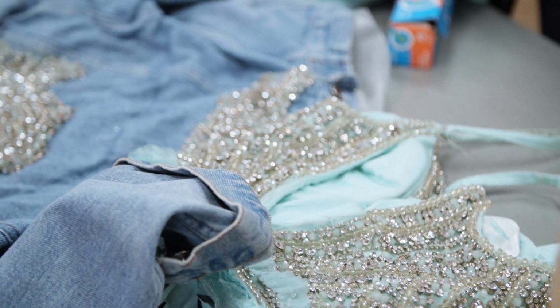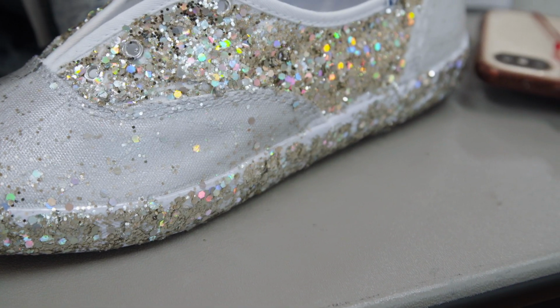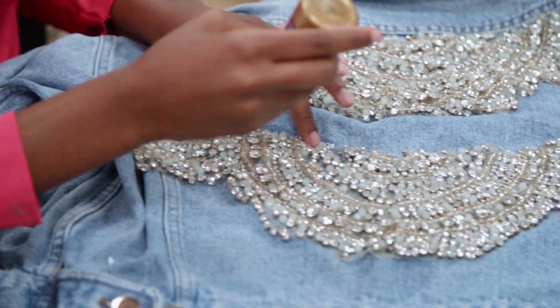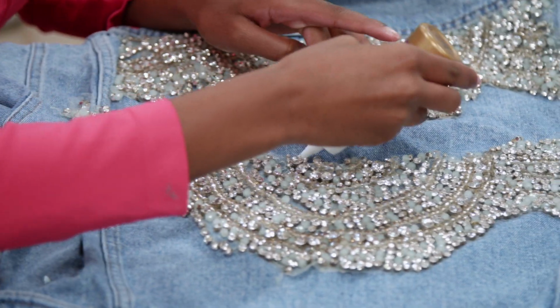This year, I wanted to do a mix of Coachella, 2017 with bling, and just kind of add a little me to it because I like a lot of sparkly things. So that's kind of what I did this year, with the rhinestone top and the blinged out jean jacket. I just Kelsey-rised it.